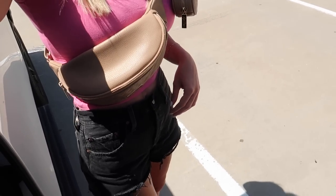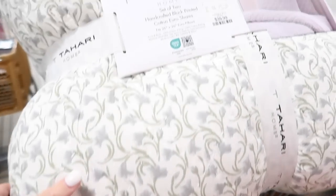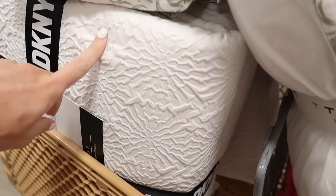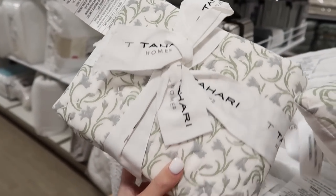It's such a pretty color. Okay, I actually found everything I'm looking for. How pretty is this pattern? And this is the comforter set that I got from DKNY. And then I got sham covers that match the pillows.